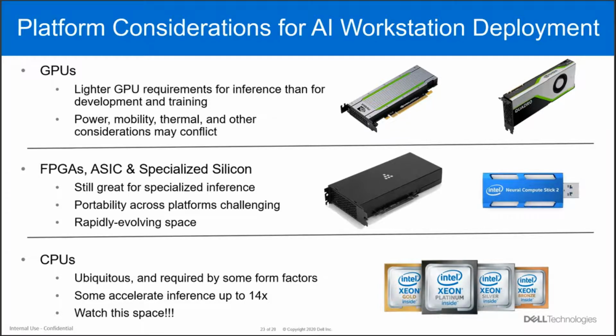And then, of course, there are tried and true CPUs. They're ubiquitous. They're everywhere in some form factors. You can't really fit anything else other than a CPU, or not a lot more. And today they can do, I put this number down again, 14x to 15x. Arguably, it's 15x. Point is, they have cores that are specialized. In every subsequent generation, you're going to see more of these cores dedicated, and they're doing nothing but getting faster. So I say watch this space.